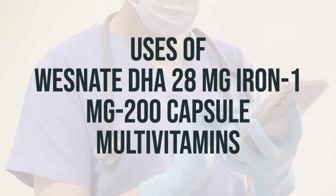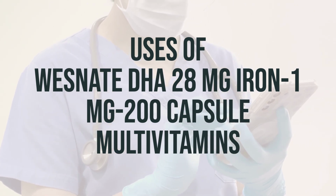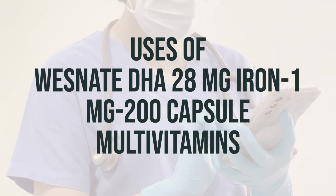It is recommended to take this medication as directed by your healthcare professional, and it is best to take it with food to help with absorption.